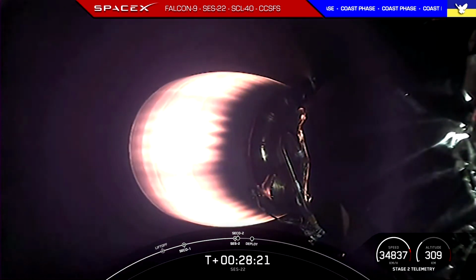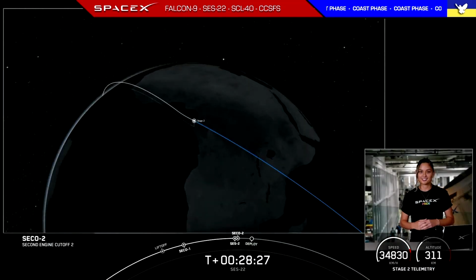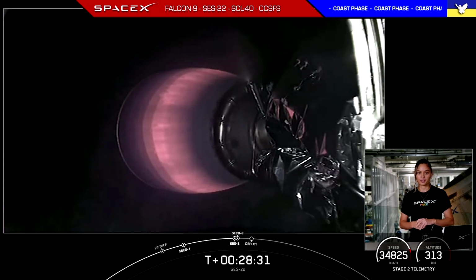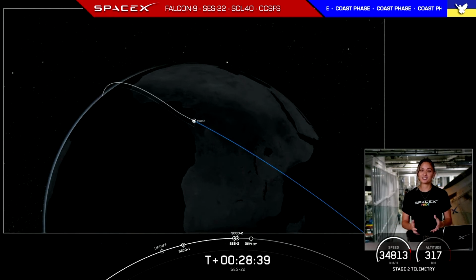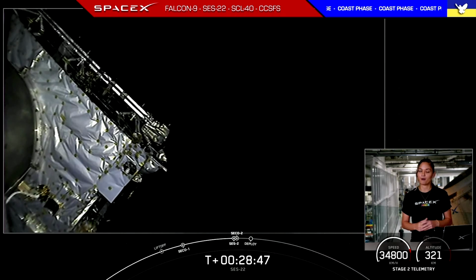MVAC shutdown. There we heard that call out and saw a little bit of the MVAC engine shutting down. We are waiting for confirmation. Nominal orbit insertion. That's exactly what we were waiting for. Confirmation of good orbit. So with confirmation of a successful second stage engine start and cutoff, we're going to take another quick short break. Sit back and enjoy the space tunes, and we'll join you live to cover payload deployment in about 4 minutes from now.